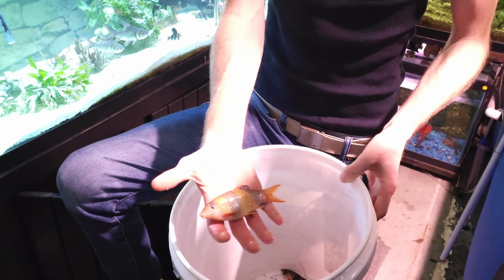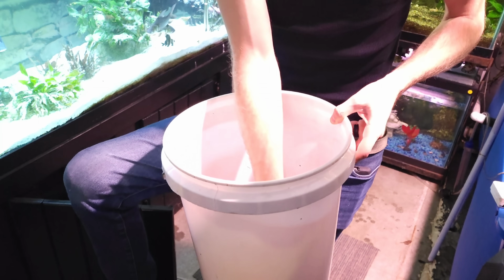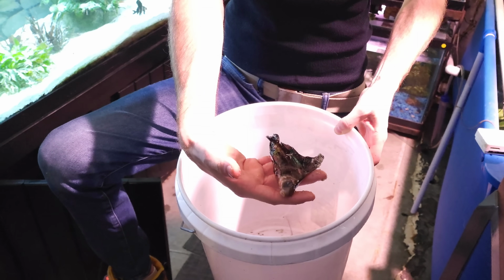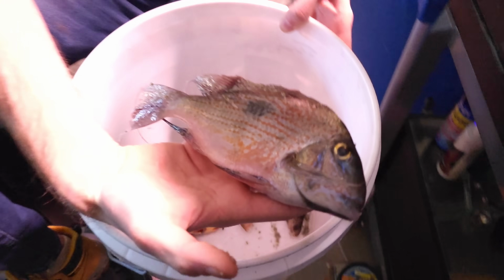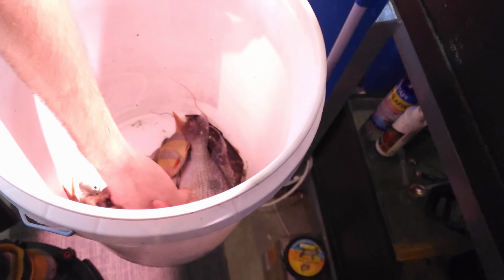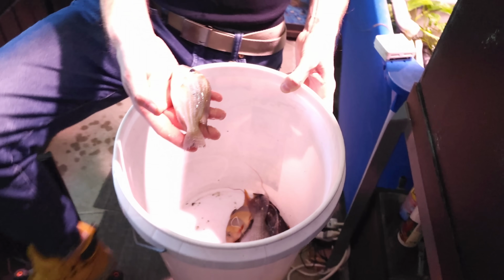A couple were rescues that I homed, but this just goes to show that even expert level keepers always make mistakes. Here goes one of our Chinese high fin banded sharks. I've been growing him out for like 2 years. And then the one that hurts the most is this guy. That was our beautiful Geophagus, and we had just recently picked up a smaller one to try and up the collection, and he happened to go too. So it is always the largest fish that go first.